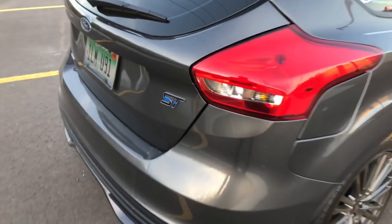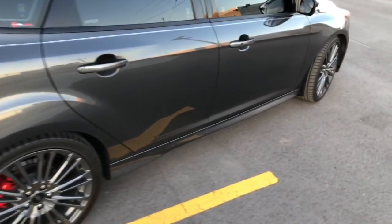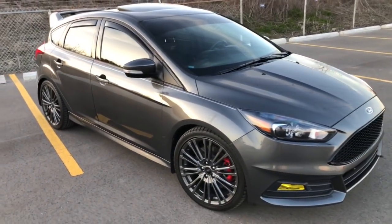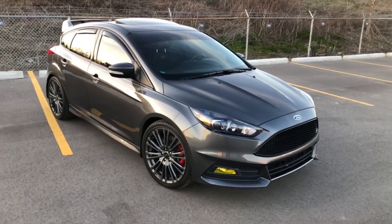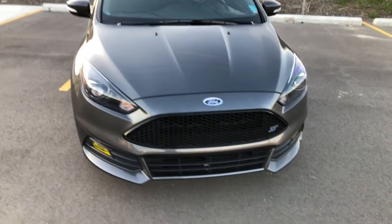I got little overlays for the ST badges. There's quite an aftermarket support for the STs. I mean, everybody has this car, so everybody has an ST these days, so it's really nothing too special, but I've done the things I wanted to do to it, and I think I have the nicest looking ST.